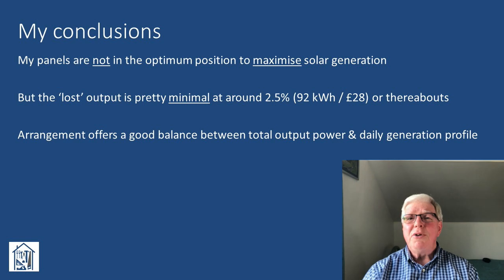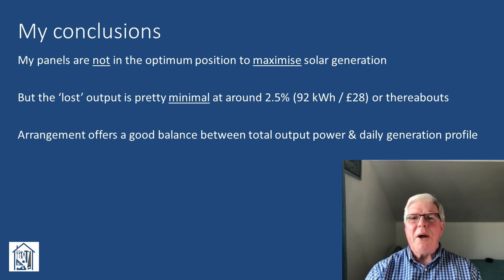So what conclusions can I draw? Firstly, our panels are not quite in the optimum position if we wanted to absolutely maximise our solar generation. But the lost output appears pretty minimal at around 92 kilowatt hours per year with a value of around £28. The equal 50-50 panel arrangement that we currently have, in my view, offers a good balance between total output power and daily generation profile.